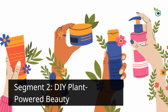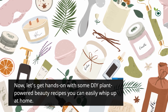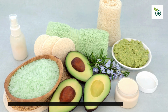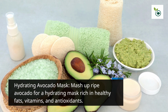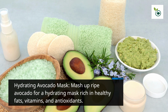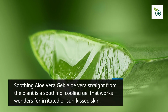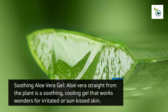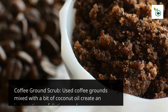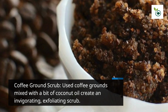Segment 2. DIY plant-powered beauty. Now, let's get hands-on with some DIY plant-powered beauty recipes you can easily whip up at home. Hydrating avocado mask. Mash up ripe avocado for a hydrating mask rich in healthy fats, vitamins, and antioxidants. Soothing aloe vera gel. Aloe vera straight from the plant is a soothing, cooling gel that works wonders for irritated or sun-kissed skin. Coffee ground scrub. Used coffee grounds mixed with a bit of coconut oil create an invigorating, exfoliating scrub.